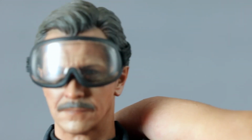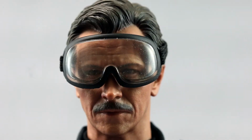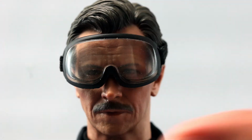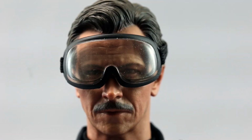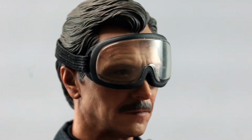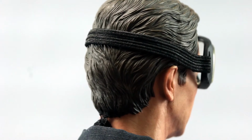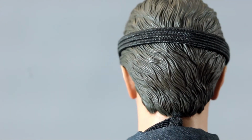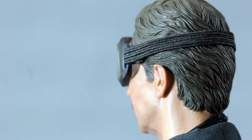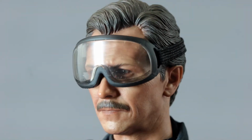It covers most of his forehead, which is not how goggles look, but at the same time I didn't really put it on the right way. I could have positioned it a little bit lower, like that, but it fits. That's all that matters. He still looks good. It has a garter around it, so every time you put it on it's a nice fit. You just have to position it better than I did. Give me some slack here, I'm just reviewing an old figure. Still looks good.